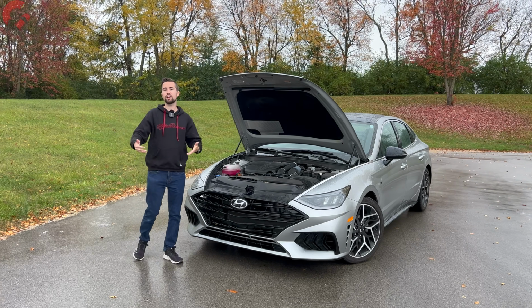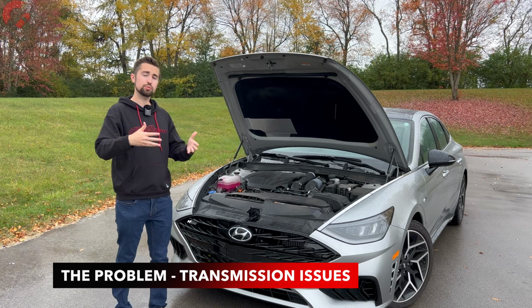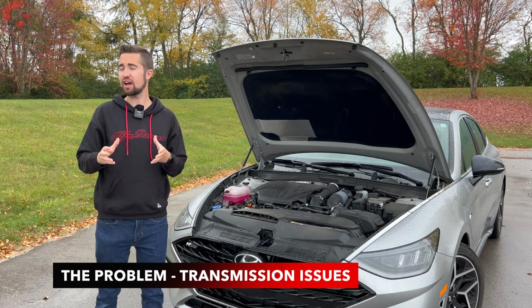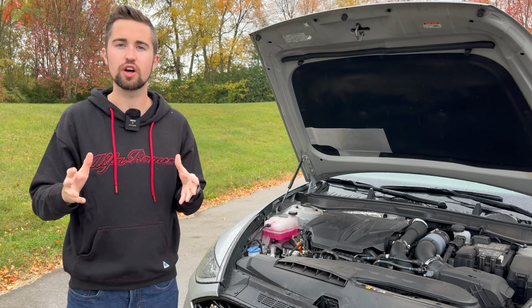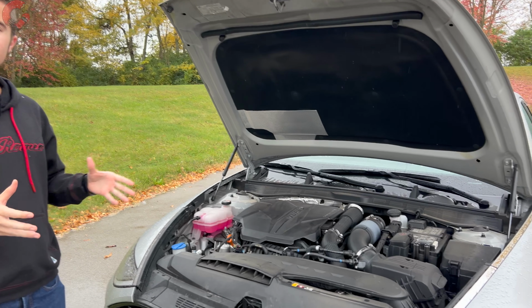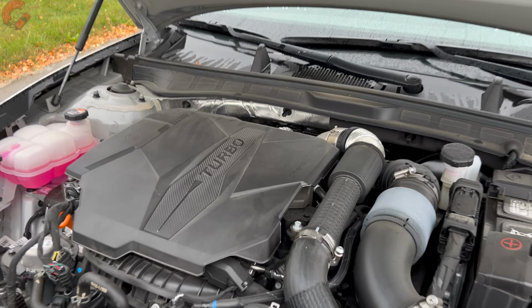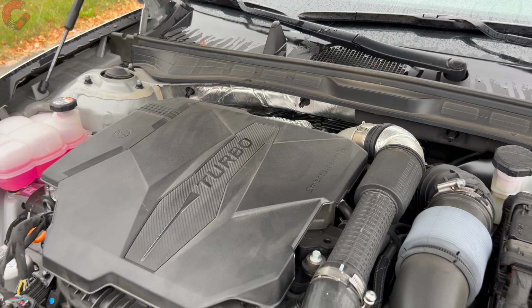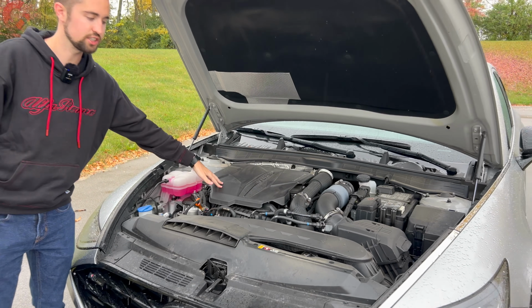All right, so let's just go ahead and jump right into the problem section, and we'll talk about that issue that we've been having with the dual clutch transmission. Now, I want to provide you guys with a little bit of context about what this is. Again, this is the Sonata N-Line. This is the 2021 model year, and when you choose the N-Line, what that means is you're going to have the powerful 2.5 liter turbocharged 4-cylinder engine.